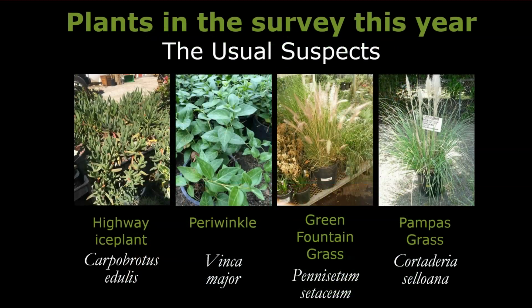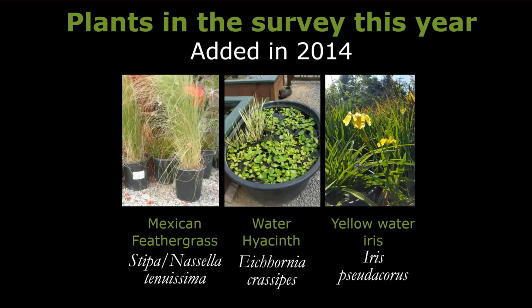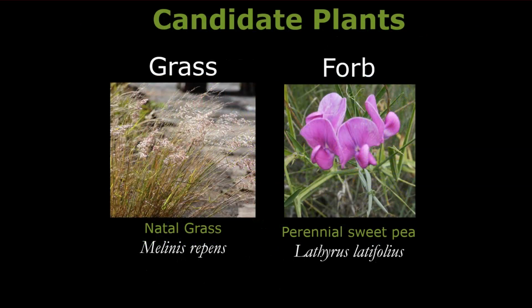Next, we have our plant ID guide with pictures of each of the plants on our survey this year. The plants we are surveying for this year include the usual suspects: the 4 plants remaining from our original list, and the 3 plants added in 2014. We are surveying for 5 candidate plants this year, and I want to emphasize that just because a plant is included as a candidate does not mean that you need to avoid using it in your garden. Remember that invasiveness varies by where you are in the state.